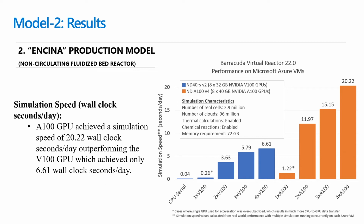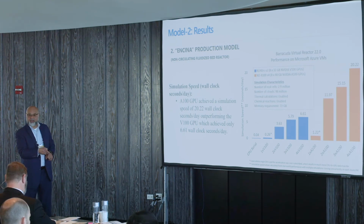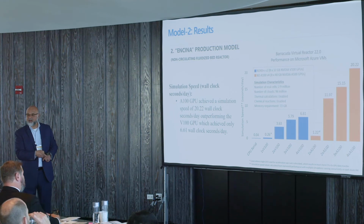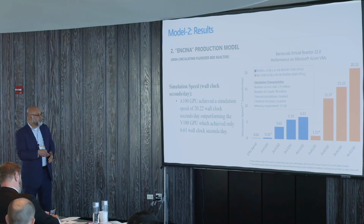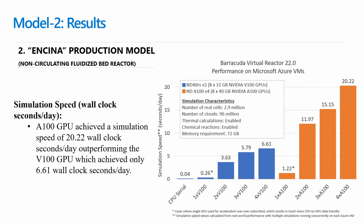This graph shows you the CPU serial run, and the runs on the V100 with 1 GPU, 3 GPUs, and 4 GPUs, and when we ran the same model on the A100 with 1 GPU, 2 GPUs, 3 GPUs, and 4 GPUs. Do you remember when I said this model needs 72 gigabytes of memory? Because of the size of the memory, the 1 GPU for both A100 and V100 struggled to finish the job, but still, it produced more simulation seconds compared to the CPU serial.